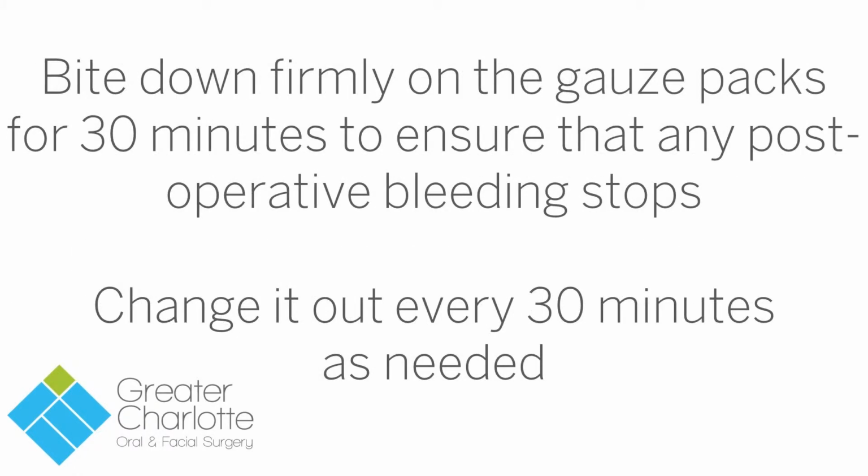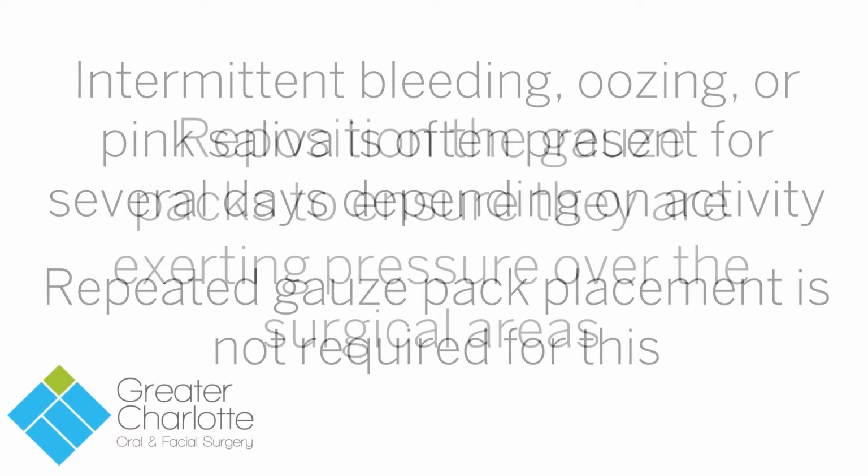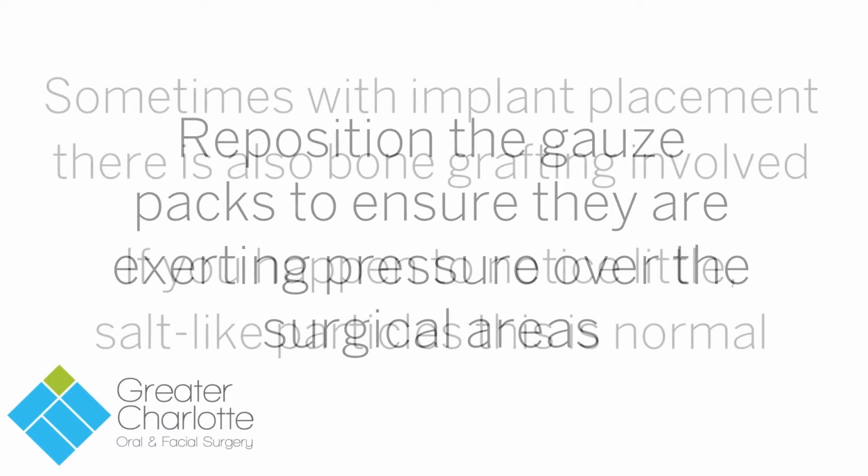Bite down firmly on the gauze packs for 30 minutes to ensure that any post-operative bleeding stops. Change it out every 30 minutes as needed. Intermittent bleeding, oozing, or pink saliva is often present for several days depending on activity. Repeated gauze pack placement is not required for this. Reposition the gauze packs to ensure that they are exerting pressure over the surgical areas.